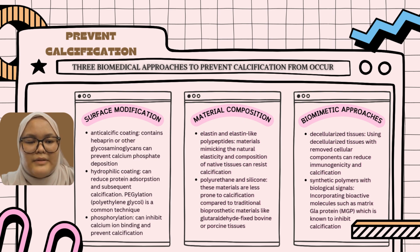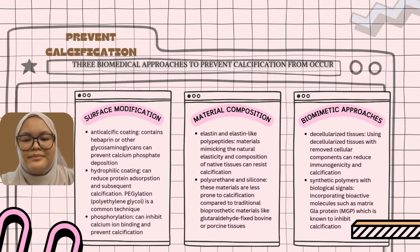By integrating these biomaterial strategies, improved fixation techniques, anti-calcification treatments, and advanced surface modifications, we can enhance the durability and performance of bioprosthetic heart valves, ultimately improving patient outcomes.